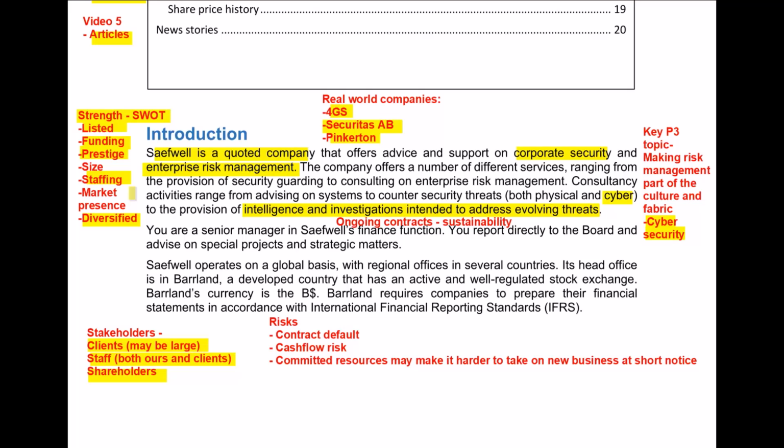So it's already giving us quite a list of things here. We've got enterprise risk management. We've got consultancy on counter security threats for physical, counter security threats for cyber, and provision for investigations into addressing evolving threats. Lots of different services that we can provide at this point.